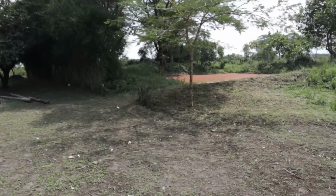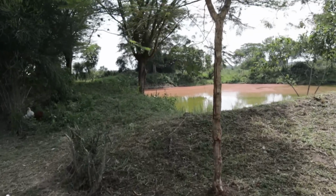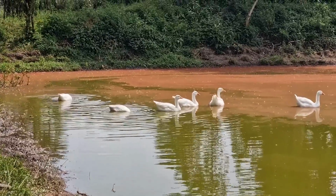All right, let's go towards our dam where we do have our geese, where the geese get to spend a bit of their time. Whoa, we've been lucky. We've found the geese right on the water, so take a look at that.